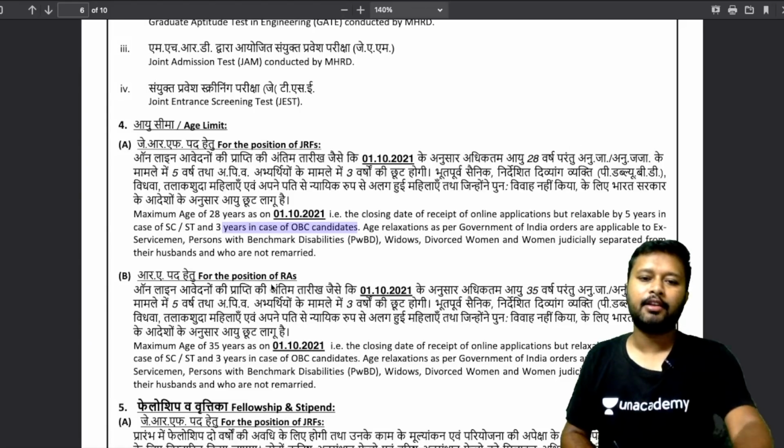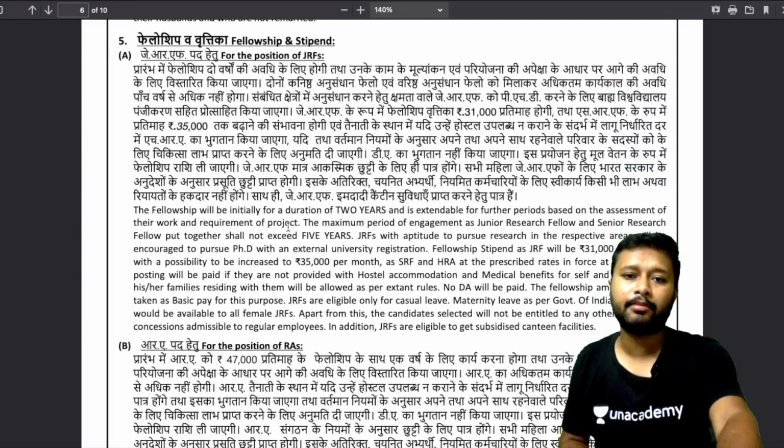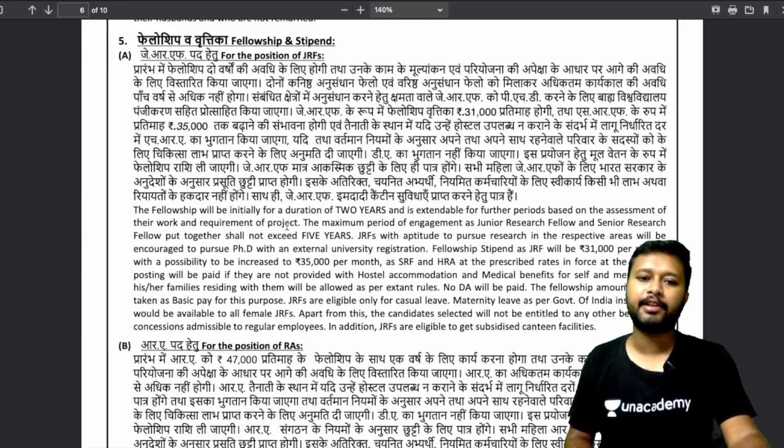That's what it is. For the RA position, although we have not discussed it much, the maximum age is 35 years. All right, let's come back to understand the fellowship and stipend.